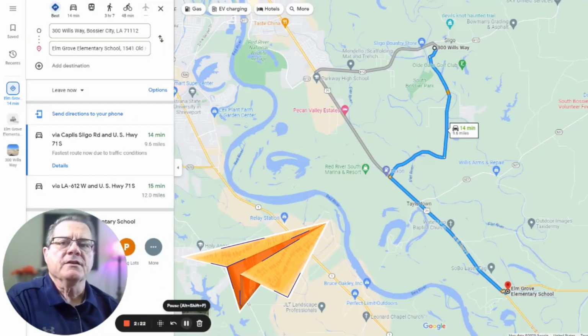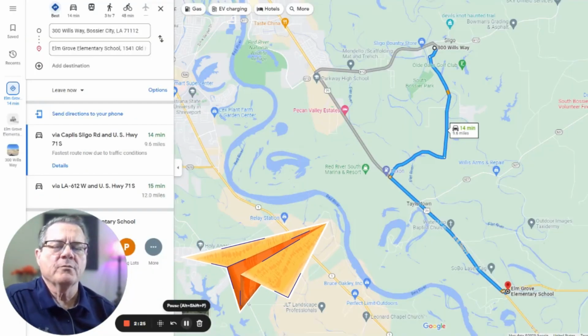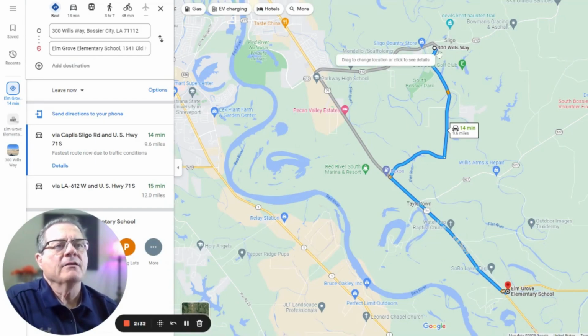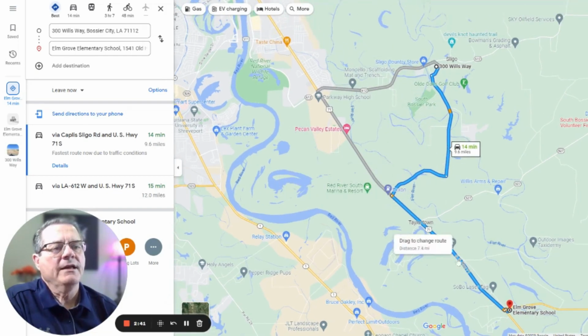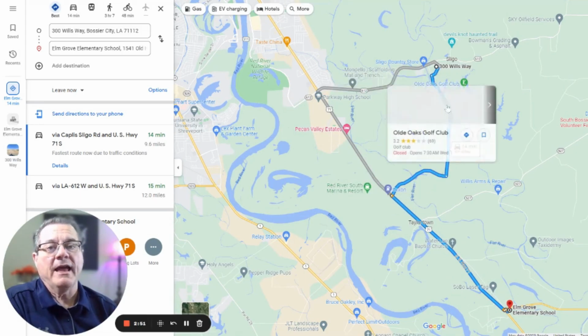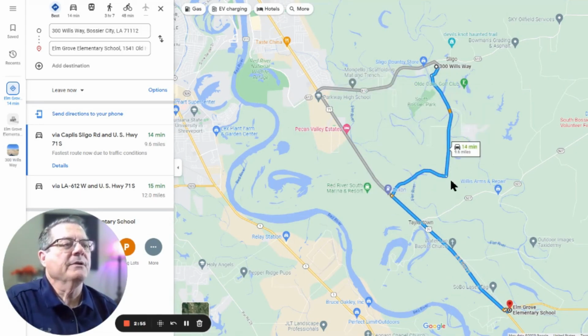Now let's take a look at the schools for Old River Place Subdivision. The elementary school will be Elm Grove Elementary School right here. You'll come out of the neighborhood and come down and hit Barksdale Boulevard and then straight on out there. You could also come straight across here and then hit Barksdale all the way down. This is just a little back road that you could take where you're not going to have any traffic for sure. So that would be a great location for you. It's 14 minutes, 9.5 miles. So not far at all.